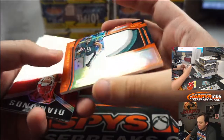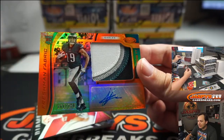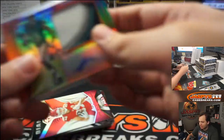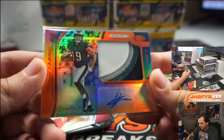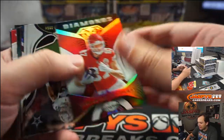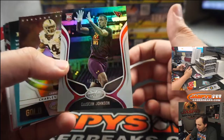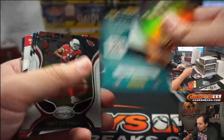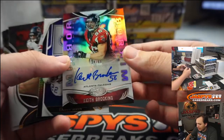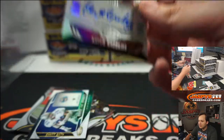There's a JJ Arcega-Whiteside. Nice four-color patch auto, number 299. That's going out to Aaron. There you go. Not a Miles Sanders, but Whiteside has some potential. Nice patch in there, too. That's what I like about the Certified. It always has nice patches, I feel like, even on high-numbered cards. There's Keyshawn Johnson, 299. And we have a Keith Brooking auto, 34 of 99, Atlanta Falcons. That's going out to Christian.